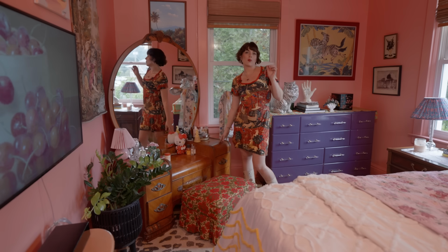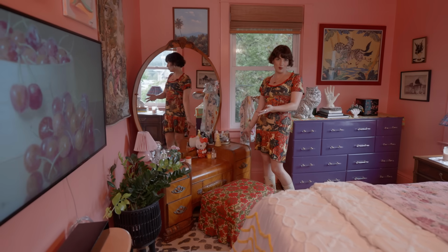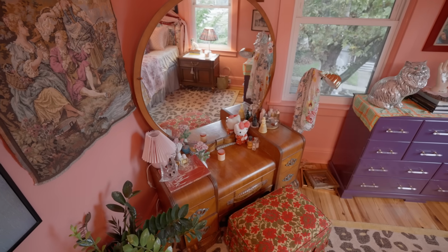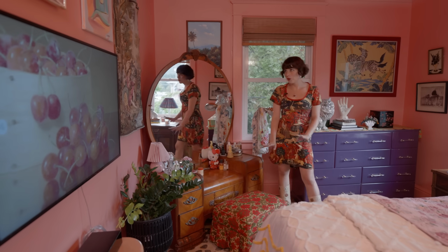So one of the things about having a pink palace bedroom is having a glamorous vanity to sit at and do your makeup. And I've always wanted one. My great grandma had one when I was growing up, and I would always play in her makeup. So I finally got one at 32. I got this for $100 and fully worth it.